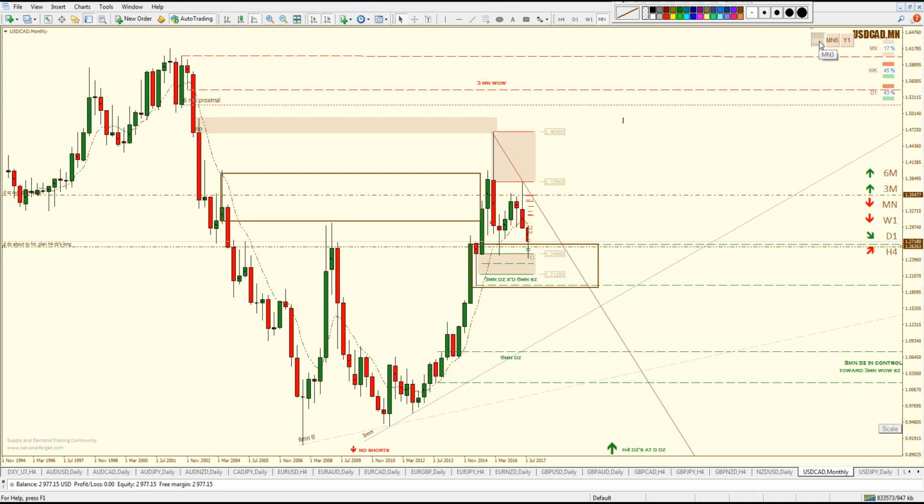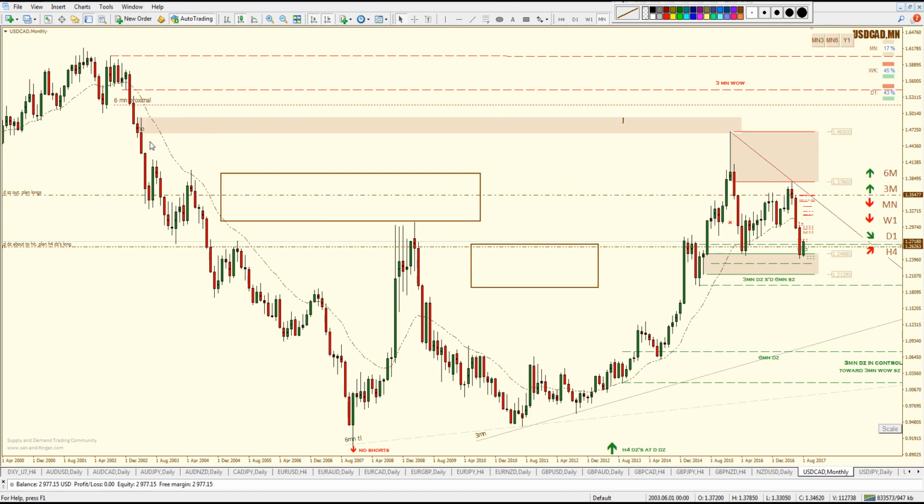Goes up and reacts to a monthly supply zone and then drops. Drops, tests once, tests twice. Technically we have a downtrend on the monthly. And so what I'm expecting is a move up like this. Boom. And some kind of a breakout like that eventually. That's what I'm thinking is going to happen. So yeah, that makes complete sense.